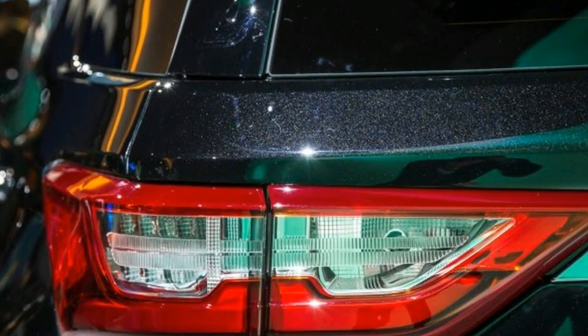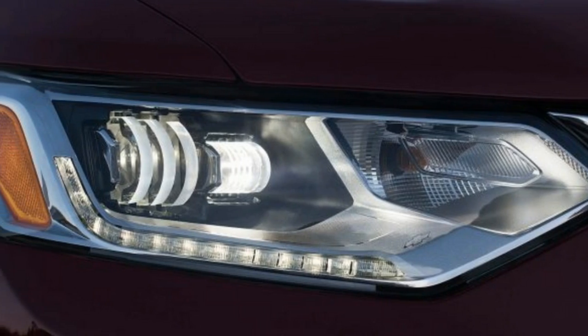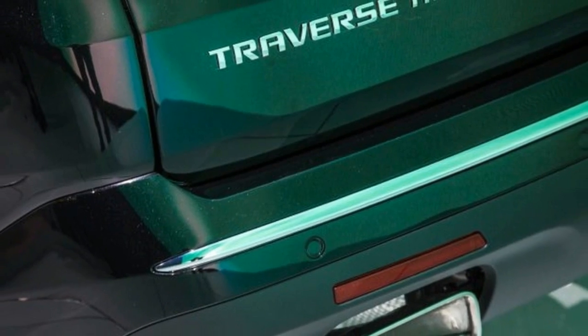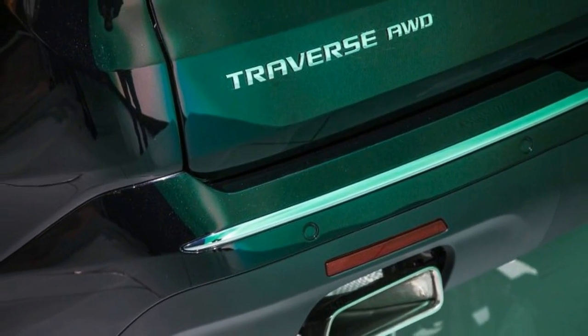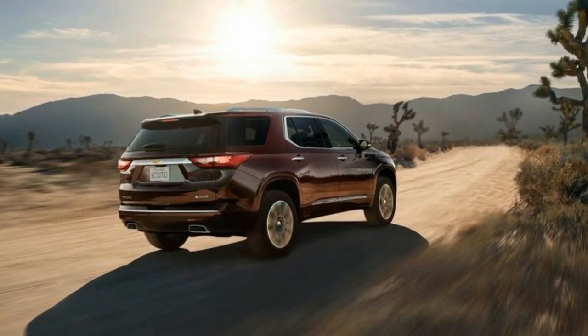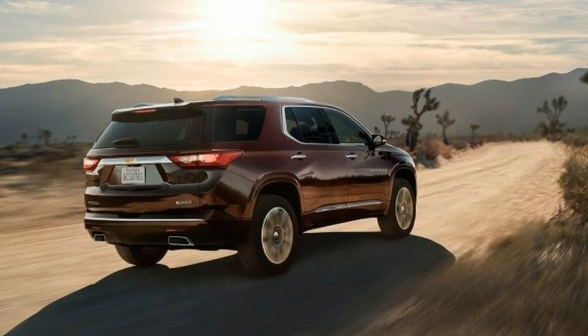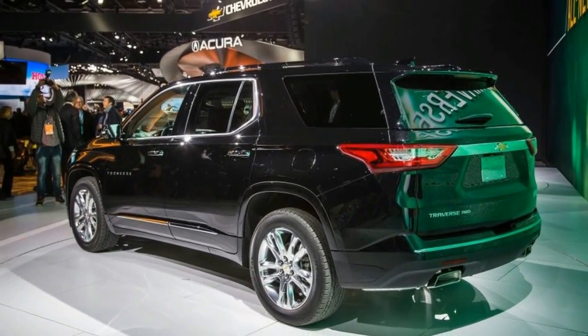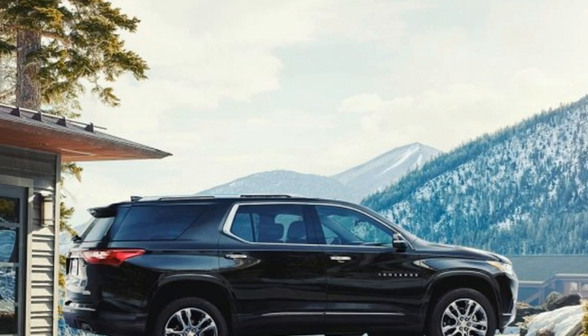Both 7 and 8 passenger configurations will be offered, with the lower trim levels having 3-seat benches for the second and third rows and the fancier versions sporting 2 captain's chairs in the middle row. Families will appreciate the quick-release second-row seat that allows easy access to the third row, although Chevrolet limits the tumbling function to the passenger side only.